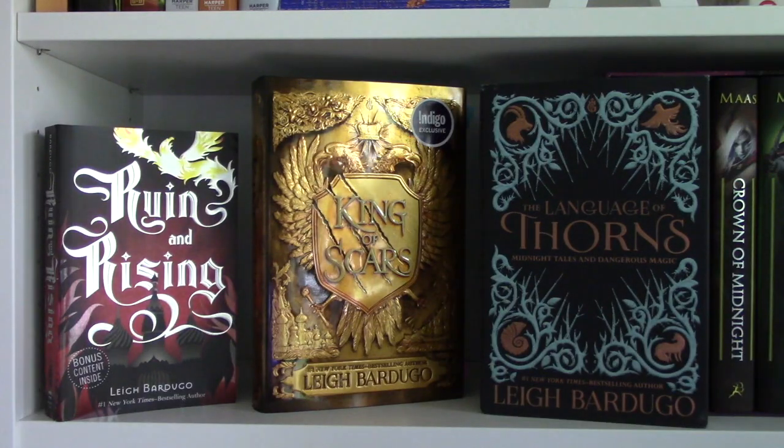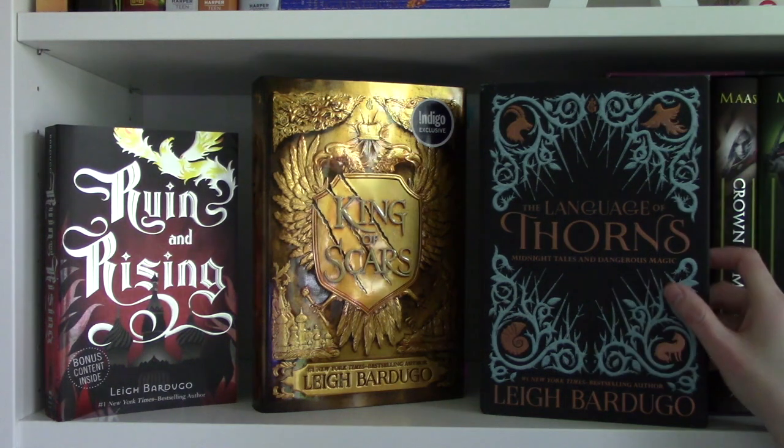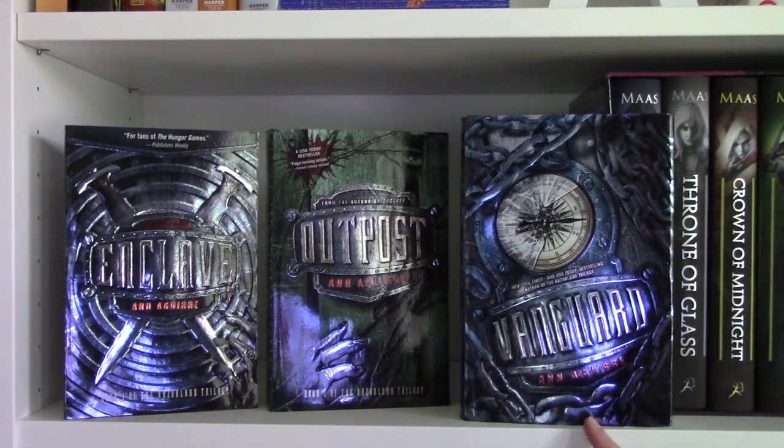The 3 books I have of Leigh Bardugo are Rune and Rising, The King of Scars, and The Language of Thorns, all part of the Grishaverse. First 2 books in the Scythe series, which include Scythe and Thunderhead by Neil Shusterman. This is book 1, 2, and 4, part of the Razorland trilogy.